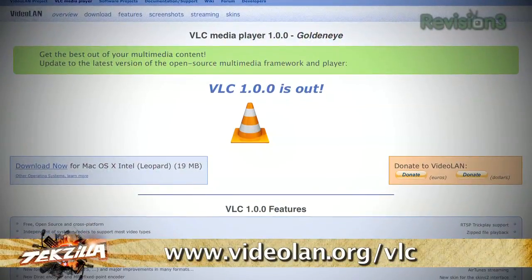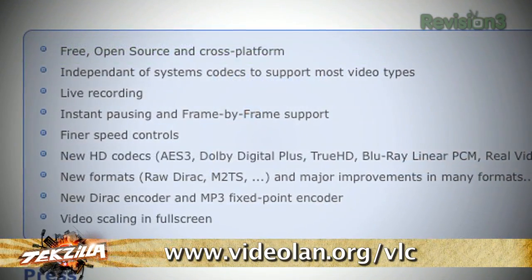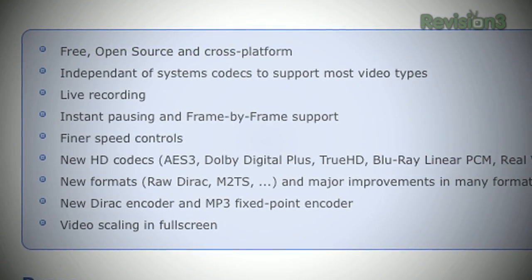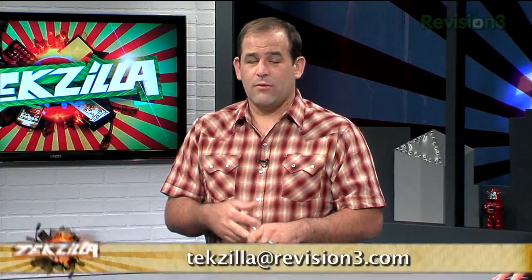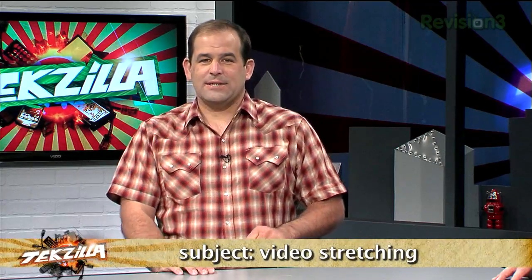No. And I wouldn't be surprised if they work on a nonlinear stretch function for maybe version 1.0 of the Video LAN Client. It's worth looking for, but if anybody out there knows of one that we haven't found, because I don't think GoHome does, VLC definitely doesn't, none of the others we've taken a look at, do us a favor, email us at techzilla@revision3.com, and put video stretching in the subject line.